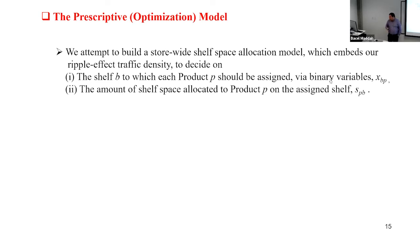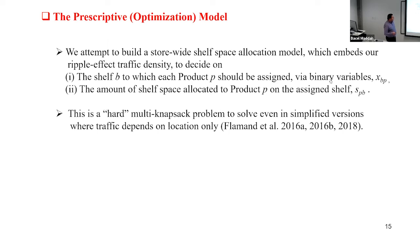So in our optimization model, we decide on two main variables, like I said. To what shelf to allocate a given product, and the amount of shelf space to allocate to the product. So we have two main decision variables here: a binary variable of where to allocate the product, and a continuous variable of how much space to allocate to the product.